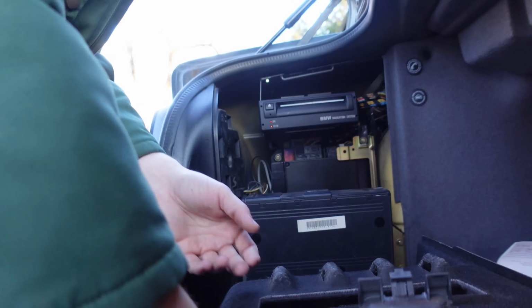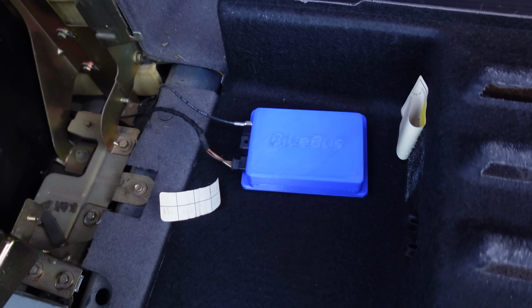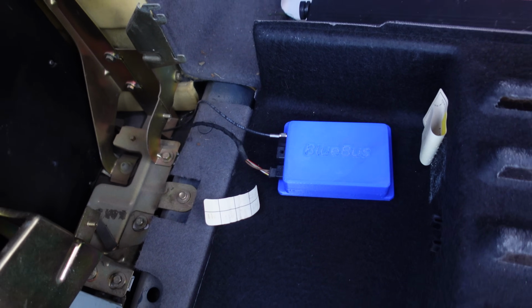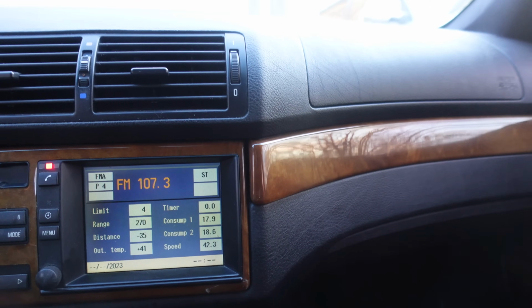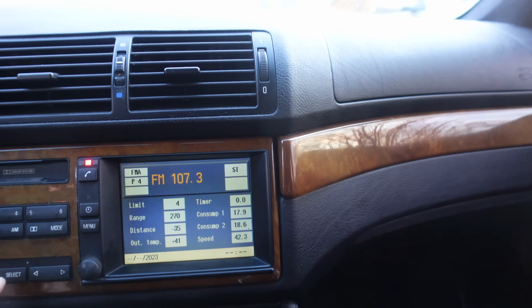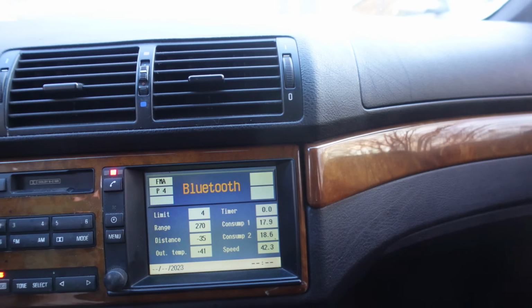All right. Blue Bus is pretty sick. Like we said, it's this little blue 3D printed box that plugs into power and digital audio in the back of the BMW and gives me Bluetooth through the absolutely quaint 4x3 navigation head unit. It also works with the widescreen head unit and the non-screen head units.